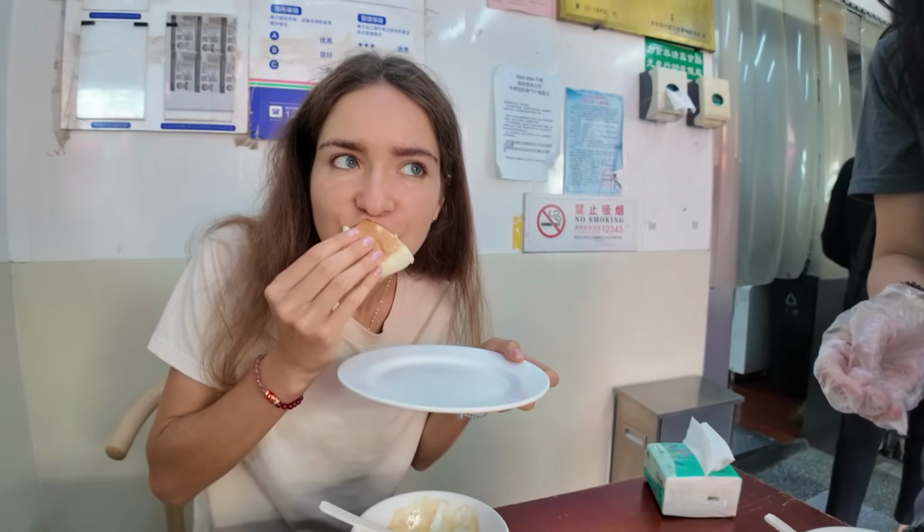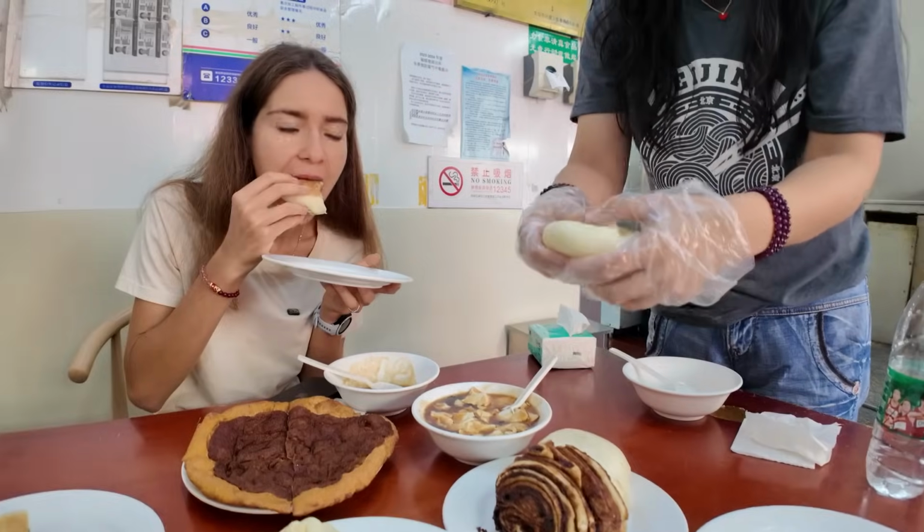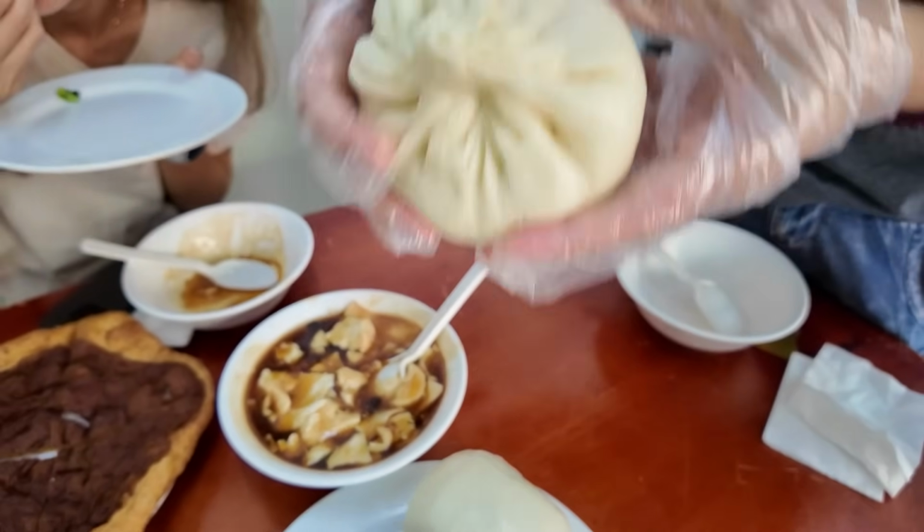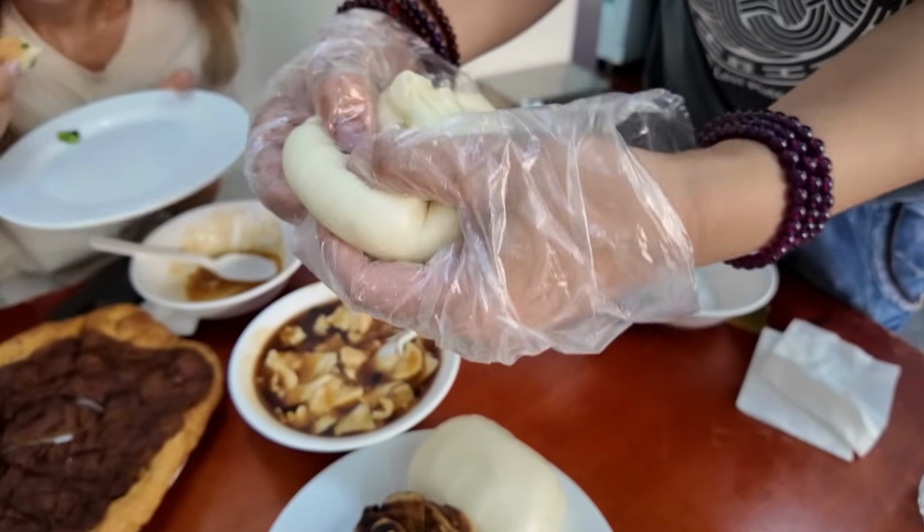Wow. Is there garlic inside of here? Only leek. No garlic. It tastes like garlic. It tastes like garlic, right? That's so good. Now this is our next baos. This is what we call the baos. But it's like a huge baos. Massive.